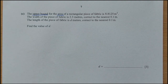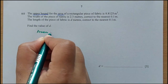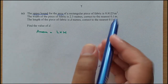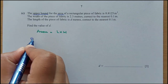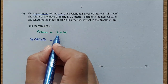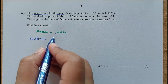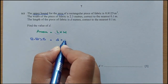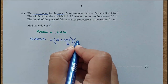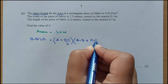Okay, so we have been given the area. And we know that the area of a rectangle is equal to length times width. So the area is 8.8125, and that is the upper bound. So it means we need to use the upper bound for length and the upper bound for width as well, right? So for length we have d, and for the upper bound we add 0.1/2, times the width, which is 2.3, correct to the nearest 0.1 meter, but for the upper bound we add 0.1/2.